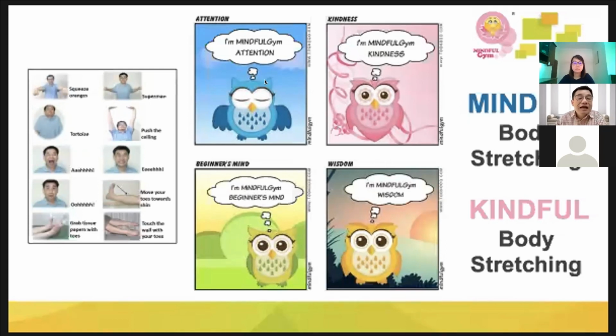So for the attention part, remember, as I said earlier, every mindful gym tool always has an attention component. In this exercise, the attention is on the body sensations, the tightness. And we are doing the counting. The counting is not a must, but I find that the counting is useful to help us to focus. So we count 1, 2, 3, 4, 5, 6, 7, 8, 9, 10, release. It helps us to focus.